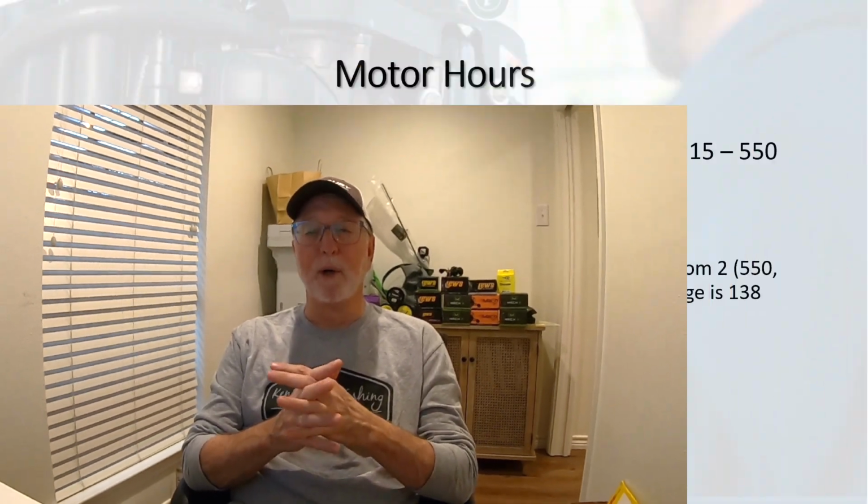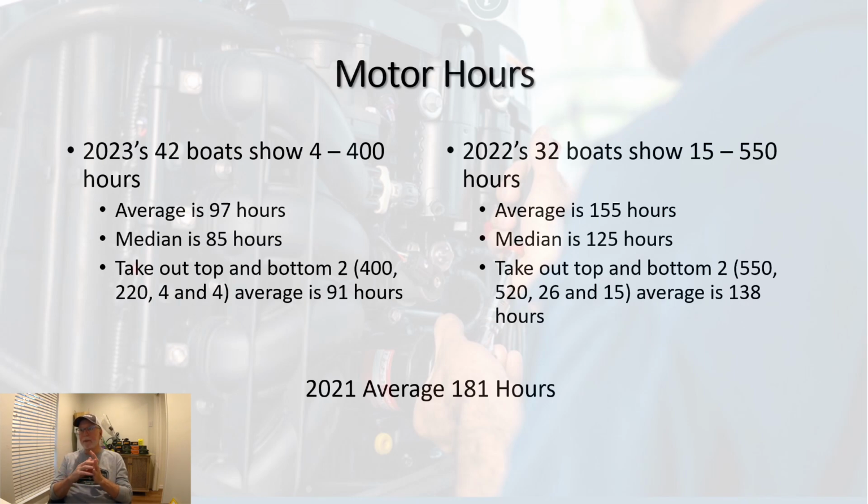Now, motor hours are something I get tons of questions about. I have never heard anybody be able to document what the average hours on a used boat are for a 1 year, 2 year, 3 year old boat. I now have that data. So of the 23s, 42 boats show hours, ranging from 4 hours. And I know that boat with 4 hours, even though it should have fallen on the new boat, it's a guy listing the boat, so it's a used boat. From 4 hours to 400 hours. The average is 97 hours. The median is 85 hours, where the middle really falls. And because there was only one boat with 400 hours, I didn't know statistically how that would impact it.